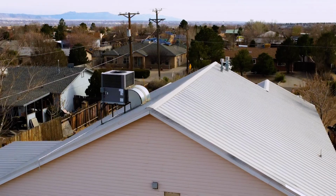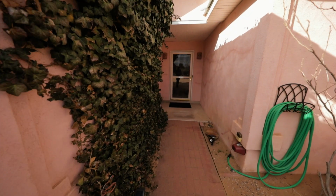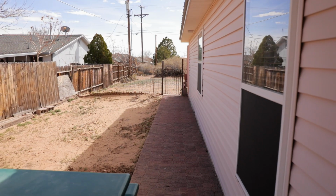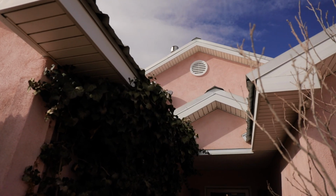Now, metal roof. I know. You have finished soffits. Love it. Stucco's in great condition. Windows have been done on this property. The exterior of the home is just built above grade and ready to go.